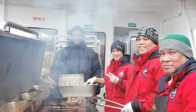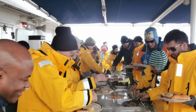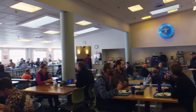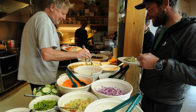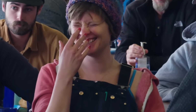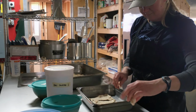Chefs use powdered eggs, dehydrated fruits, and canned everything to keep meals feeling fresh. But it's not just about the food, it's about how you eat it. Meals aren't just refueling stops, they're communal events where people come together to break bread, literally. After spending hours working in isolation, those 30 minutes of warmth, laughter, and shared stories make all the difference. Dining here is more than survival, it's about feeling human.